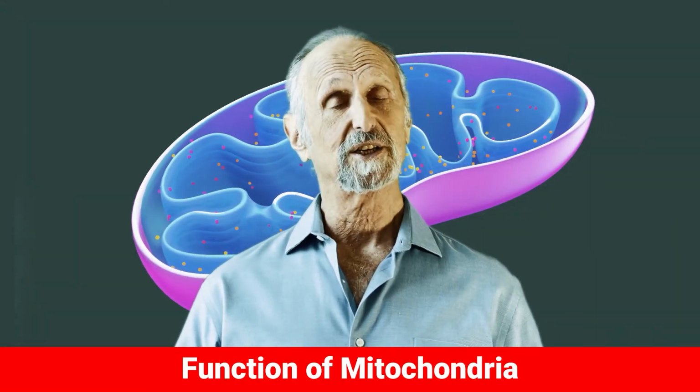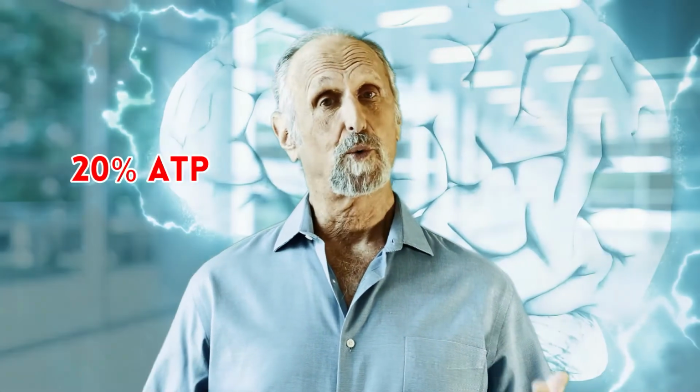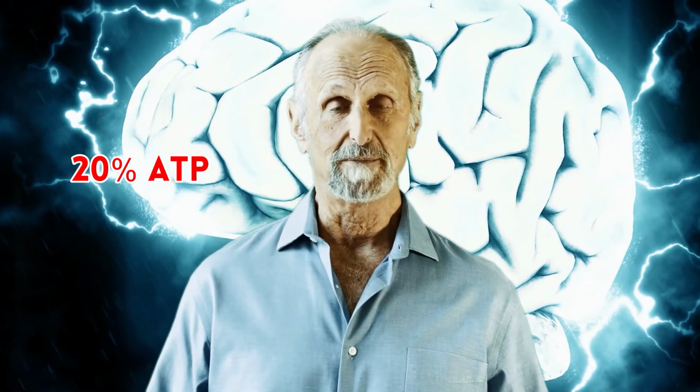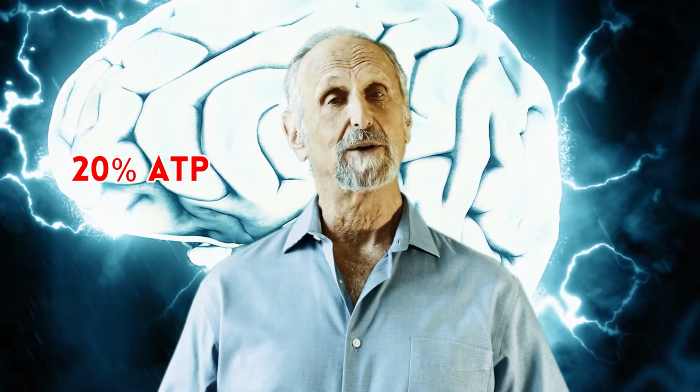And we now know that these long-term effects are the result of stimulating what we call mitochondrial function, or the function of the mitochondria, which are the workhorses or the producers of energy for the body and the brain. Now, the brain's only 2% of body weight, but it's 20% of using ATP. So in other words, it uses 10 times more ATP than one would expect for its small size. And that's because the brain is so important. That's why it uses so much ATP.